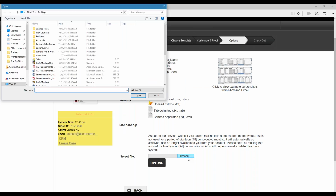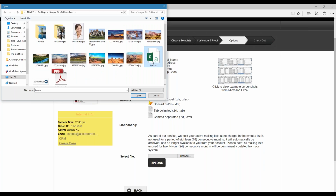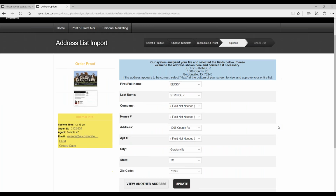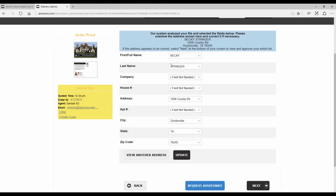Just like a headshot or a photo, you'll just want to browse for where you have that spreadsheet saved. Then click the Upload button. We'll automatically try to make sure that we're recognizing each of the columns as the correct thing. For example, you can see Becky is at first name, Stringer is at the last name. So it's asking you to verify that, and you can make changes on the fly here, so you don't need to go into your database if you need to make a quick change to it.